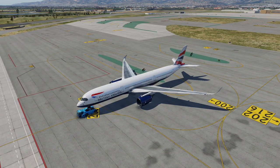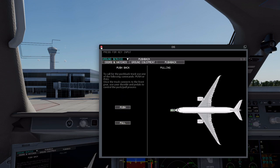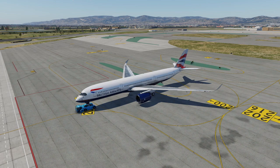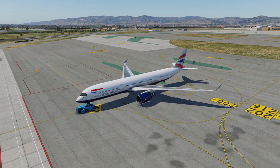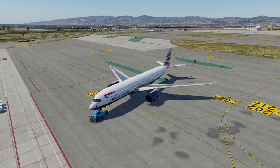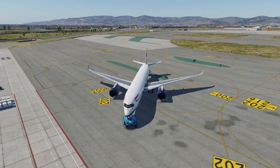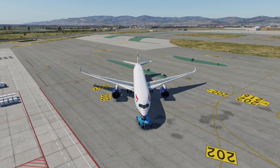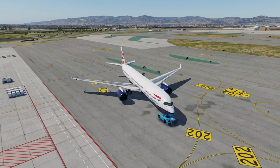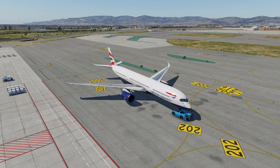So I think what we can do is, if we stop there, we can then switch to pull mode, push back, pull. If we then go outside, I've never done the pull before, I've always just pushed straight back, but I think what we should be able to do is then get that tug to pull us onto that taxiway there. That sounds like engine number 1 is starting up quite nicely. And it actually uses, if you have a separate axis on your joystick setup for your nose wheel tiller, it actually controls the tug. Okay, so that looks good to me there.